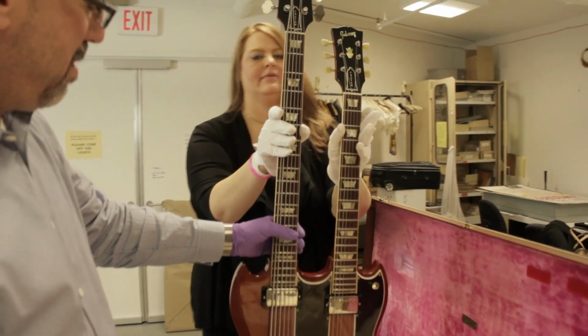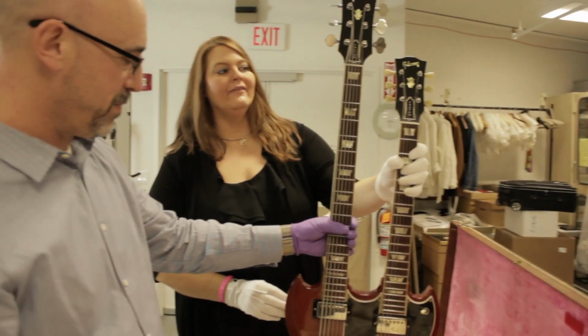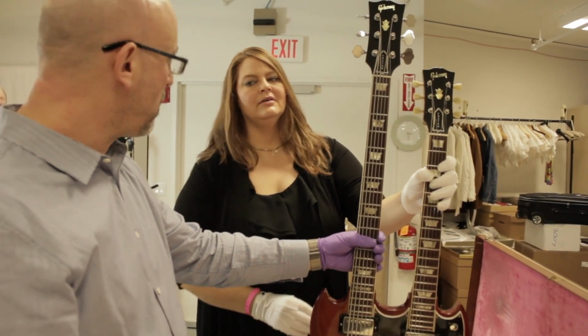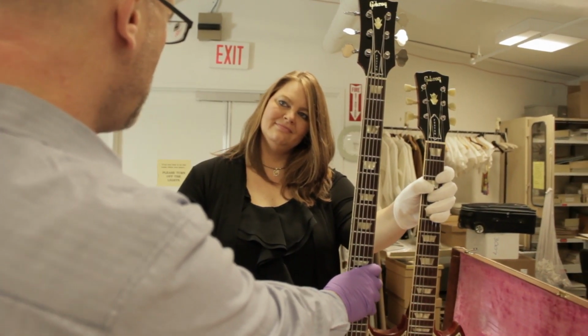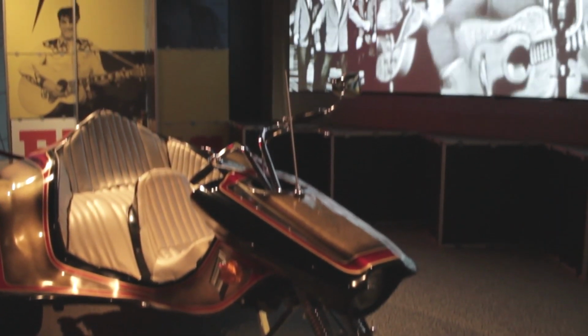The double neck Gibson that's being used in the display is from Elvis's movie Spinout. The unique thing about all of the instruments for that film is that instead of using props that were provided from the studio, Elvis actually went out and purchased all of the equipment because he was taking it home in the evenings and actually trying to record some music at the house in Beverly Hills at the time. So the guitar not only represents Elvis's film, but also represents him as an artist creating new music during the time.